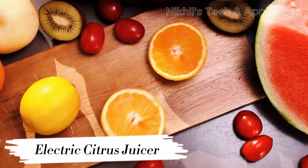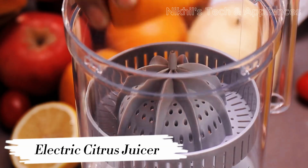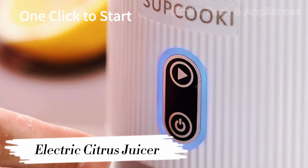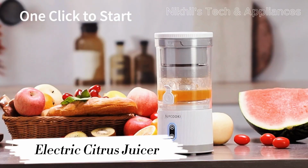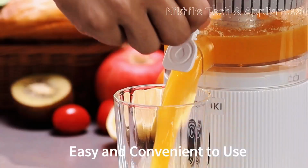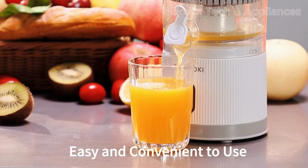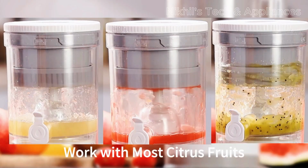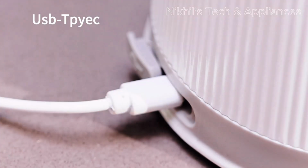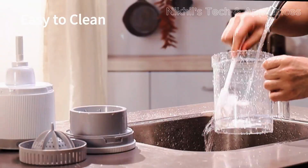This compact USB rechargeable juicer is perfect for fresh orange, lemon or lime juice anytime, anywhere. With just one button, it squeezes fruits efficiently and gives you a high juice yield. It's completely wireless and portable, ideal for travel, gym or office use. No need for manual squeezing or large appliances anymore. Just charge it like your phone and enjoy fresh juice on the go. Cleaning it is also super easy, making it a must-have for juice lovers.